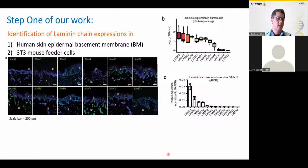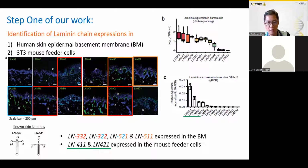The first part of our work was to relook at human skin to check for which laminins are expressed. At the same time, we also looked at the 3T3 mouse feeder cells to see if there are any laminins implicated in maintaining the stem cell population of these epidermal cells. Through our characterization, using immunofluorescence, RNA sequencing, and PCR, we found that laminin 332, 322, 521, and 511 are expressed in the human skin basement membrane, and laminin 411 and laminin 421 are expressed in the mouse feeder cells.